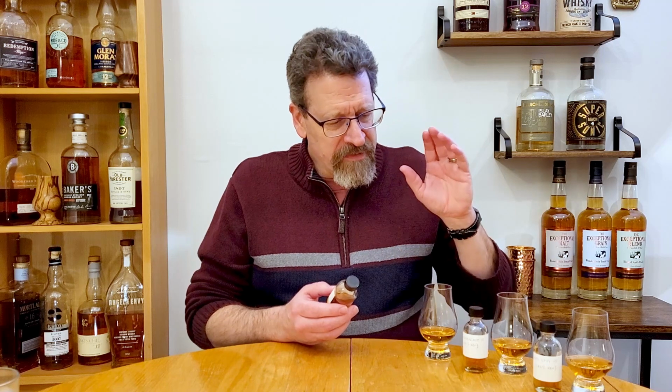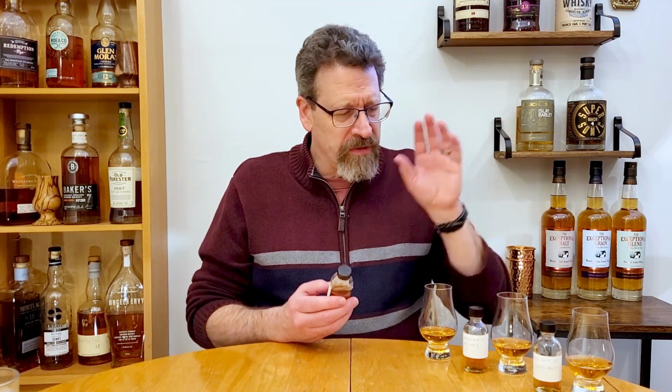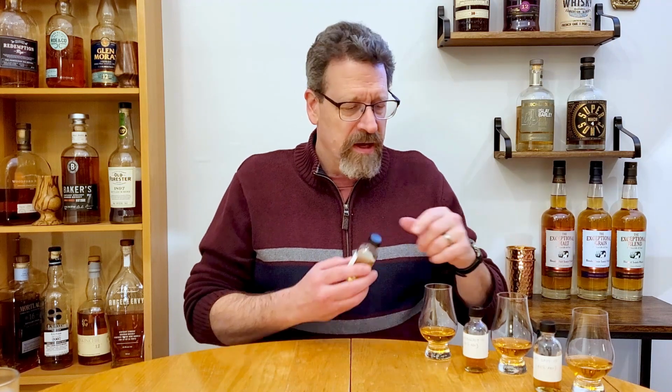Okay, well, thanks for coming back and for joining me here as I'm going to sit through these samples. Now, I have had the Redbreast 12. I think I've had a sample of the Redbreast 15 before. I've never had the Red Spot, but it's been actually quite a while. And so as with samples, we're just going to nose and taste and talk. I won't rate, but I'll give my thoughts here.